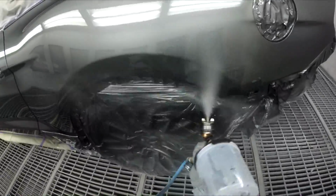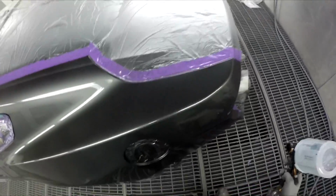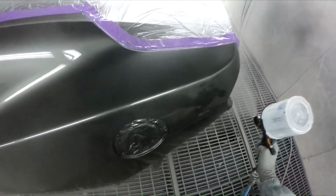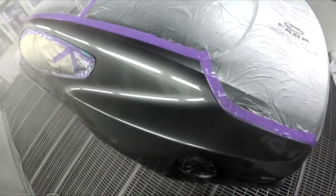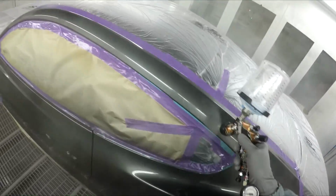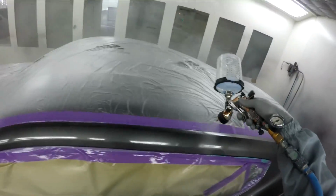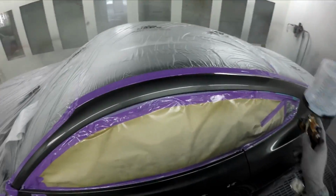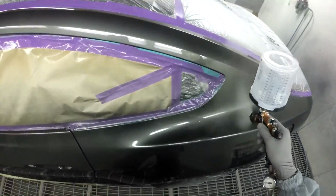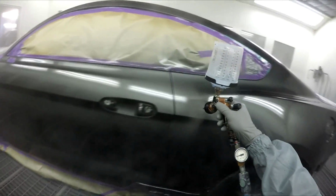Right, let's do this, gunners. So how much clear did I mix up? 450 mils. Honestly, I think 400 mils would have been just enough, but on a job like this, especially because I've got to go in 10 minutes for an appointment, the last thing I want is to run out and then have to mix up enough to go over the entire job again, because it's started drying. So for the sake of mixing up an extra 50 mils, I'd rather have enough than run out, and you'd end up wasting more because you'd have to mix up enough to go over all the panels again, rather than just the 50 mils that you actually needed, if you know what I mean.